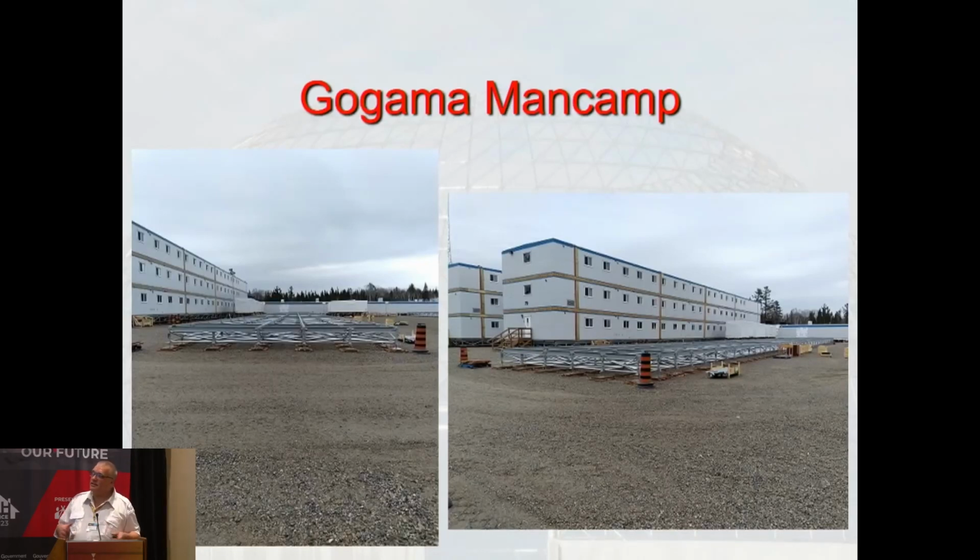Again, the ground there is a combination. There was rock, there was swamp, and the best solution was to use our system because it's adjustable if something moves. And the install was very quick too. Something like this went up in about a week.